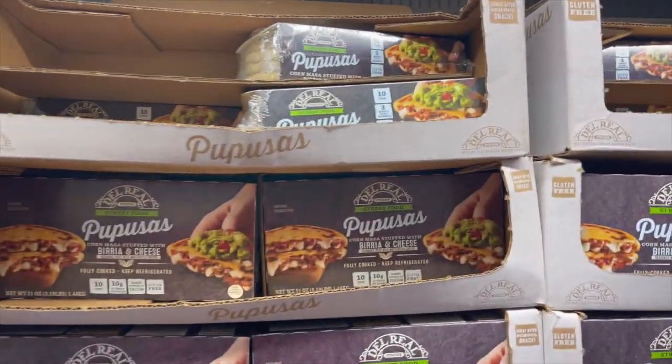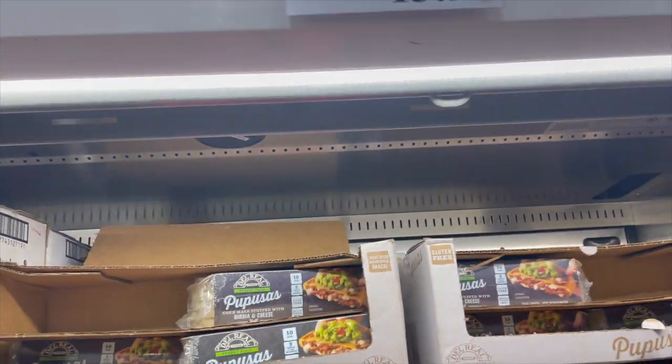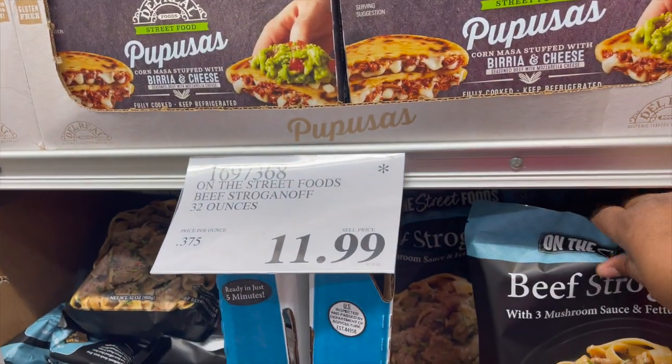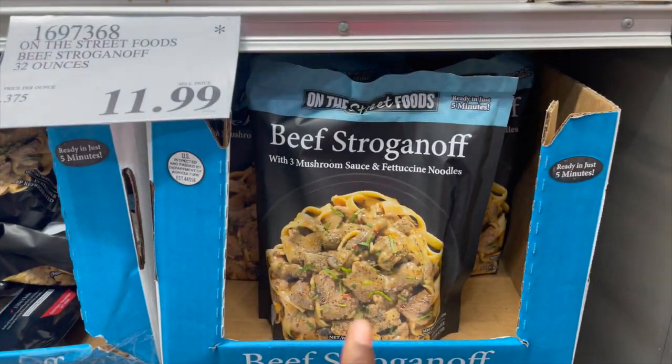They also have pupusas, birria and cheese. Ooh, that sounds so good. It is $14. And they have beef stroganoff. Mmm, $11.99. That's actually a pretty good deal if you want something quick to eat.